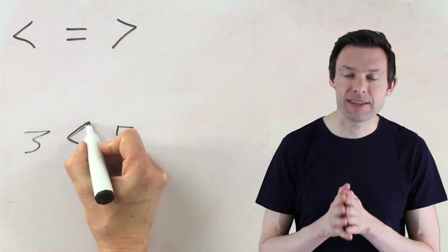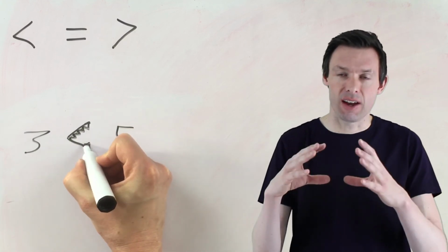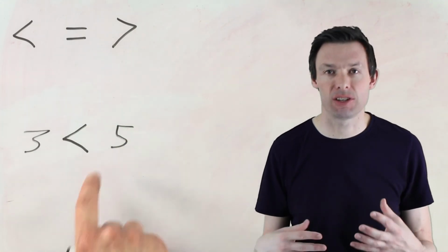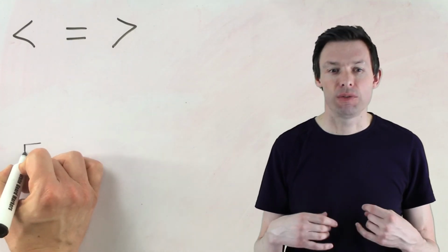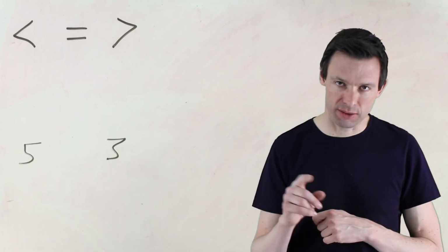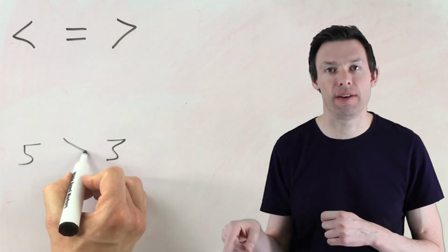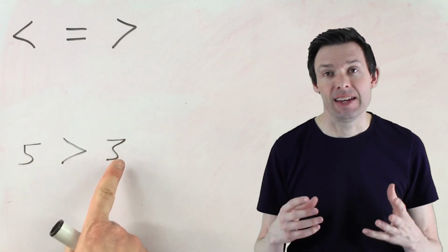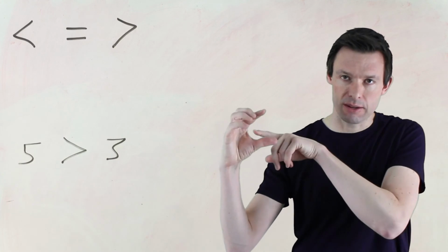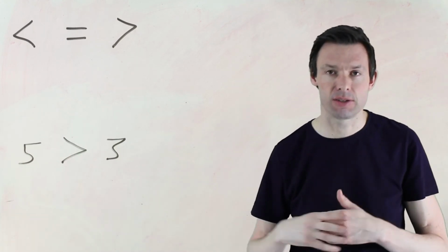Now, one way of remembering this is to pretend that the signs are like crocodiles, and the crocodiles are hungry, so they would eat the larger number. So if it's written the other way around, 5 and 3, then 5 would be greater than 3, so you have the symbol going in the opposite direction. The mathematical way of looking at it is the symbol with the large part is going to be pointing to the larger number, and the symbol with the narrow side is going to point to the smaller number.